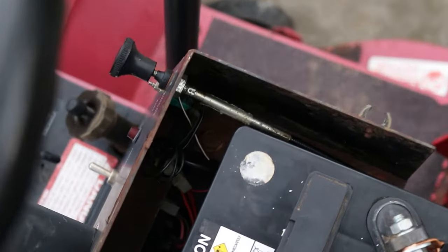Alrighty, everybody, it has been weeks since I've recorded on these two projects right here, the Toro Wheel Horse Classic and the Craftsman Rear Discharge Mower. I just haven't filmed, or I've been filming for another video and I've been in limbo waiting for parts. Just a lot going on right now. I have another project that I got.